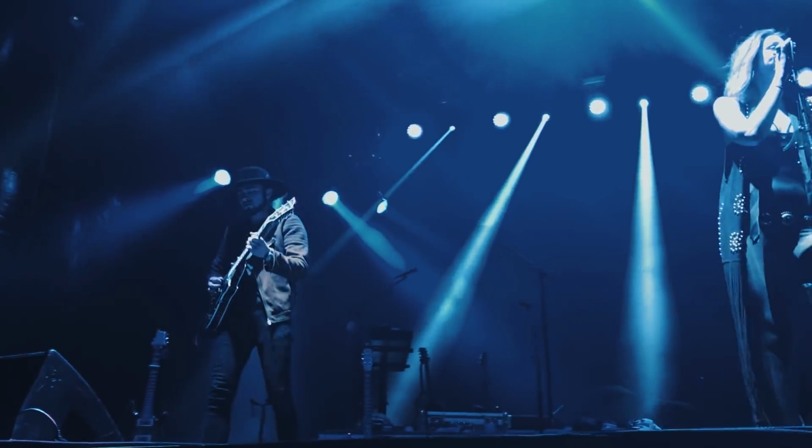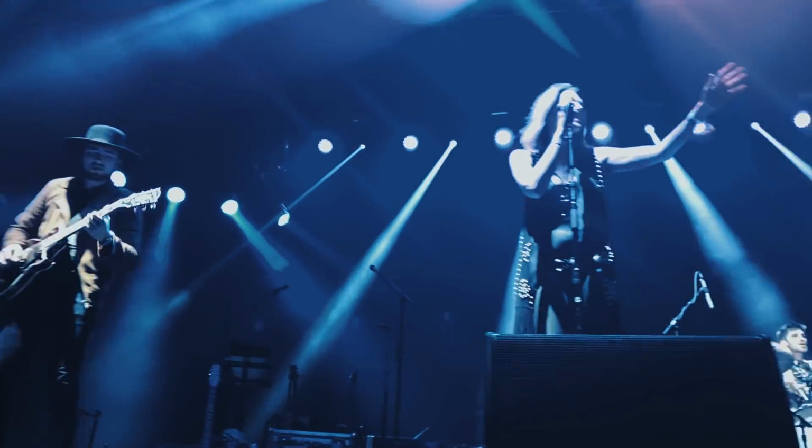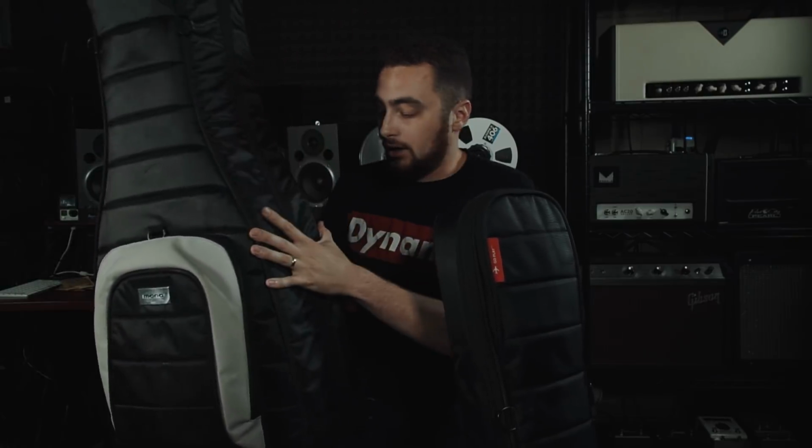I'm confident in these cases, even with guitars that have angled headstocks like the Les Paul that I used to have and my PRS. I've never had an issue with the guitars shifting or coming unanchored from their neck mount in the pocket up here. Now, I know there are a few other companies out there that offer alternatives to the Mono case. Reunion Blues is another great company.